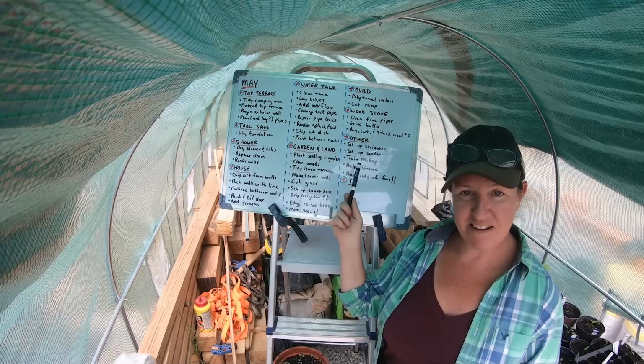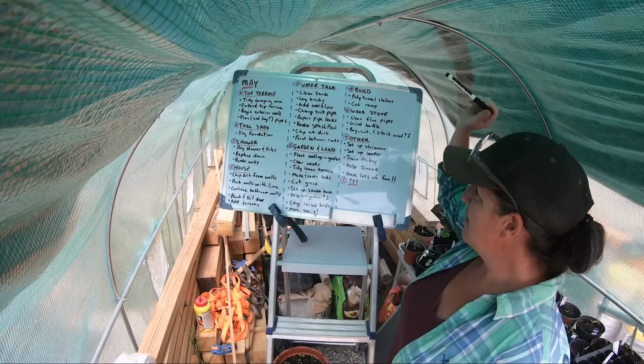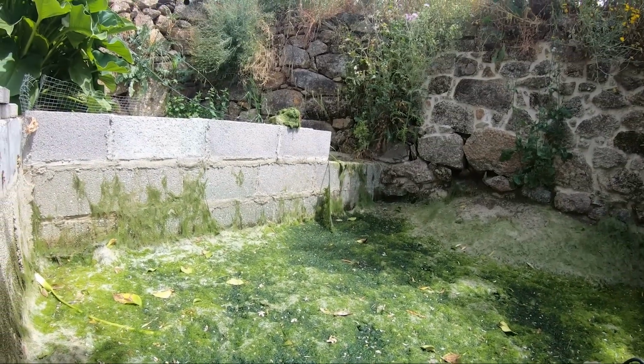Water tank. A lot of this is a carryover from April, and it's my priority. Clean the tank, lay the bricks. I've already discussed what I want to do there.